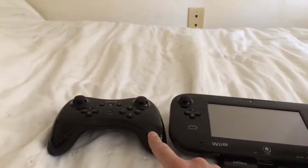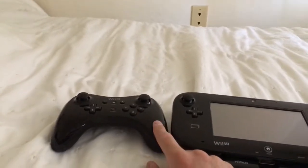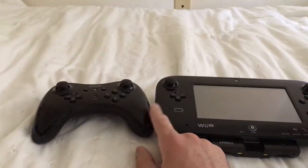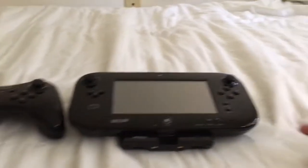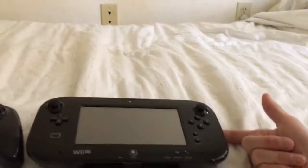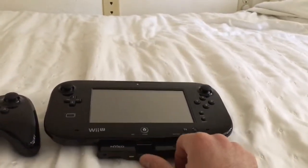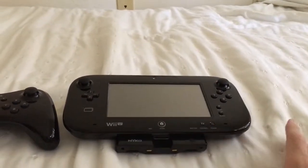The Pro Controller. It is great for most Wii U games that support it, and it lasts up to 80 hours on a single charge. Second, definitely get the external battery that you put into your Wii U gamepad. It will give it, instead of the normal 4 to 5 hours, around 7 to 8.